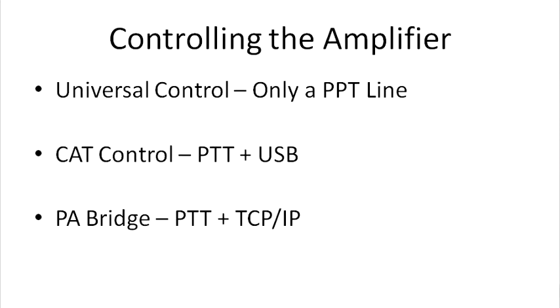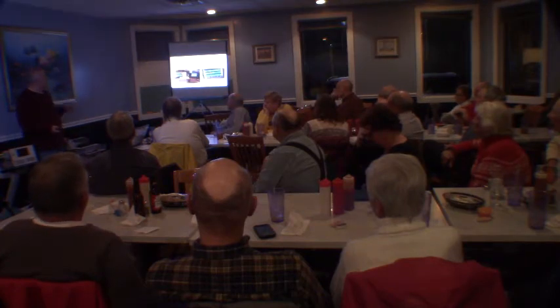So controlling the amplifier, there are three ways that you can control it. Using just a PTT line, it's what they call universal control. You feed it a little bit of RF, it will sense it, it will change to the proper bandpass filter, and then if you have a tuner setting, it'll go to the tuner setting, and away you go. The second mode is CAT control with the USB connector, and the third is something called PA bridge. We'll talk more about it in just a sec.